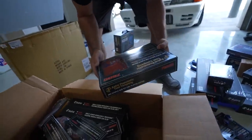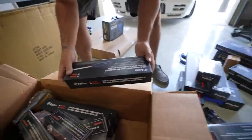That's sick. For fixing like bumpers and side skirts and all that kind of stuff. Yeah, like if you have a plastic, like an OEM polyurethane style bumper that you get a crack in, you use that hot stapler and you staple it back together.